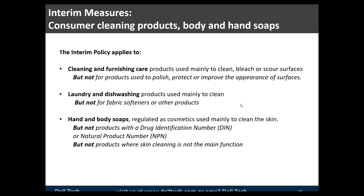So what the policy refers to is products used for cleaning, basically, not to make things look good. So yes, an all-purpose cleaner, a toilet bowl cleaner, a floor cleaner, not a furniture polish, not a steel polish, something that is more of a cosmetic issue. Similarly for laundry, it's dishwashing. It's about cleaning the clothes or cleaning the dishes.